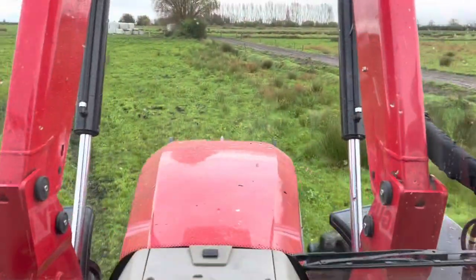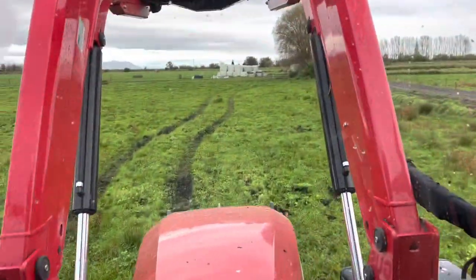Trenches here. The trailer sunk down a little bit through that area. Ah, yes, that's alright though. It's to be expected. It was pretty full.